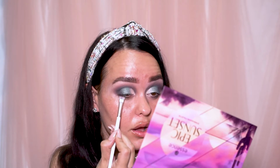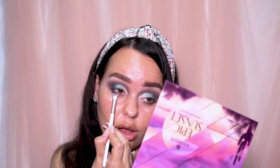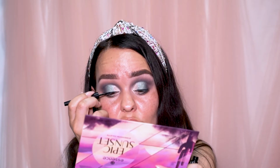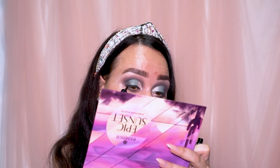So now I use the same dark color and apply this to the bottom lashes. This eyeliner is so easy to apply because it has a long felt tip, and I always try to draw a thin line as close to my natural lash line as possible.